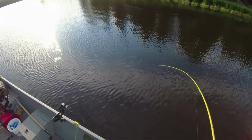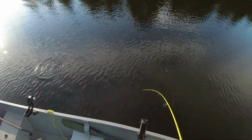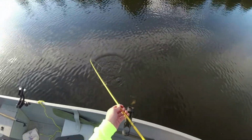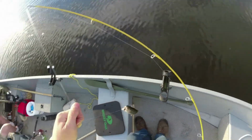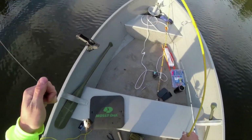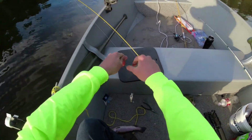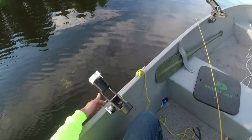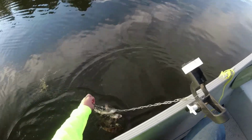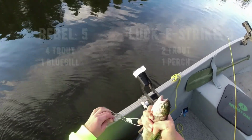Then again, that's why I love ultralight. It makes you feel like a winner no matter how small the fish you caught is. I'll move back over here, if I can do so without falling over. Whew. All right. There we go. Another nice little trout. So that makes, let's see here, 4 trout for the Rebel. And we can now add a trout for the Lucky Strike.